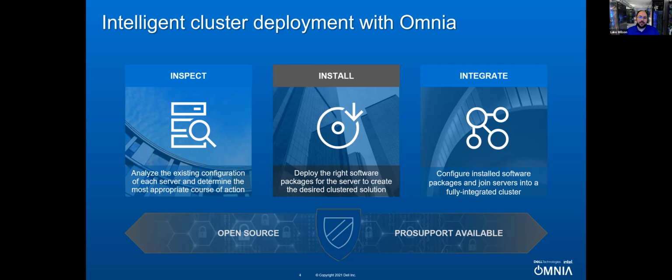And then once the installation is complete, we then integrate all those pieces together. We set up all the configuration, we do all of the joining of the compute nodes into the manager node, and make sure that when the process is over, you have a completely functional, fully formed and integrated cluster ready to go to accept user jobs.